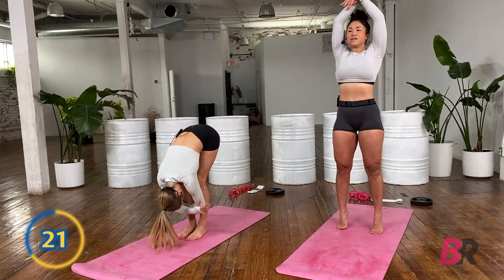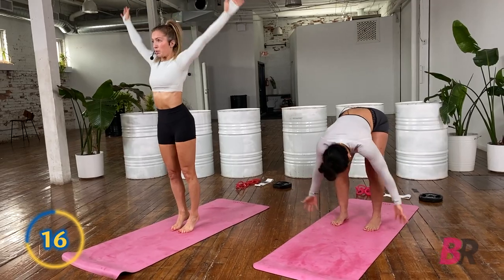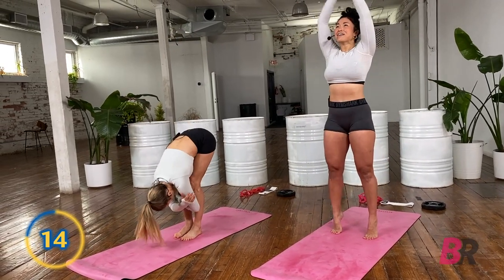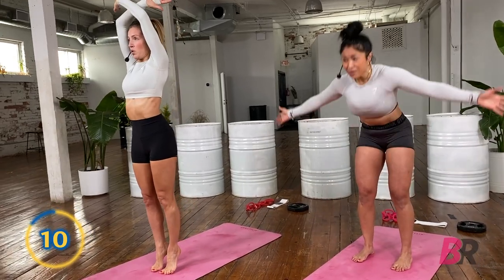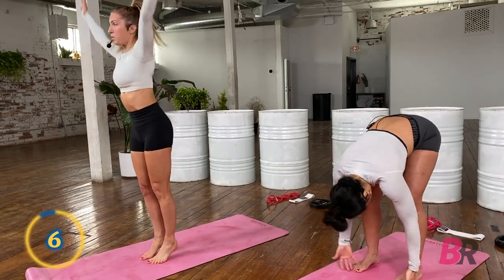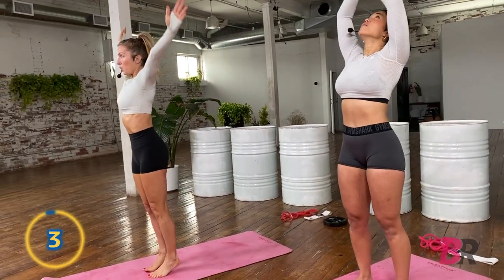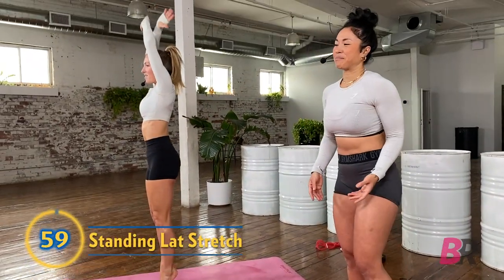Oh, it feels so good. Really reach with those arms. Don't forget about that top portion. Woo. Almost there. Five. Should we try to get one more in? There we go. I'm ending on a high note.